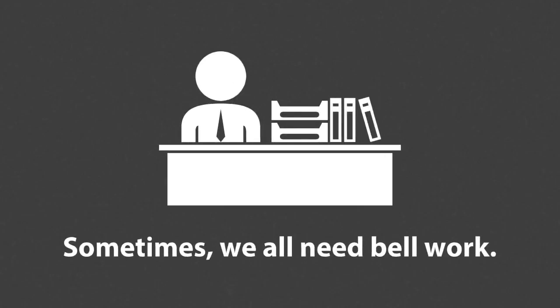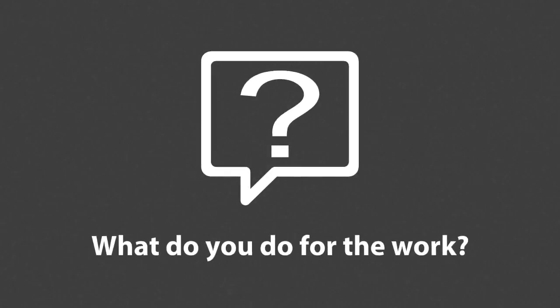Sometimes we all need a meaningful learning experience that does not require our active teaching. Sometimes we all need bell work. Now you've got to be thinking to yourself, what do I do for bell work? First, keep it simple. Second, make sure that it serves a purpose in getting the day's instruction started.